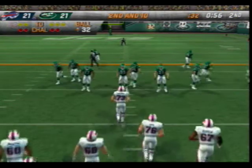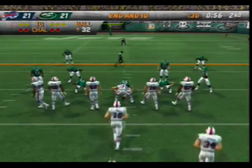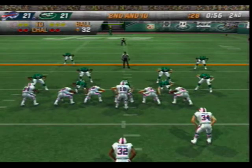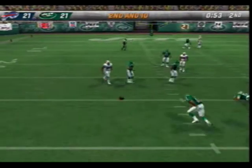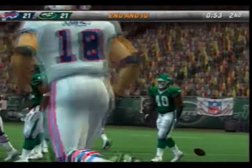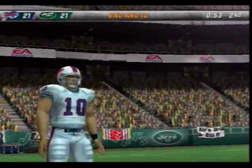Second and 10. Ball on the 32-yard line. The rush is on. Throwing. Nearly intercepted. Watson was the intended receiver on that play. Williams was there on the coverage.